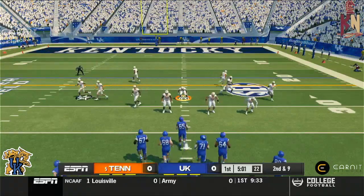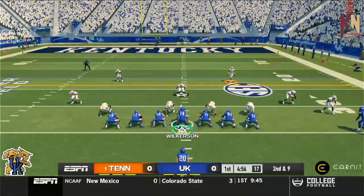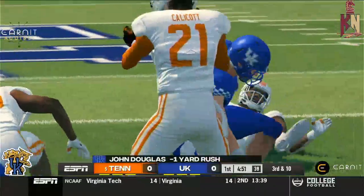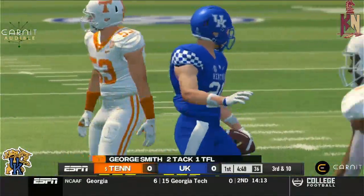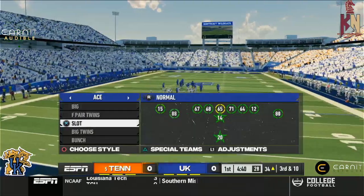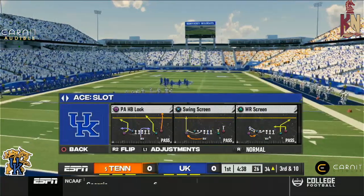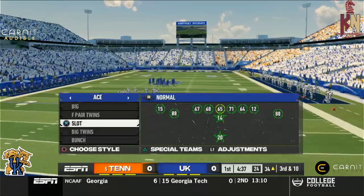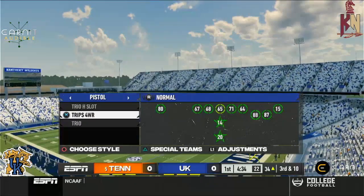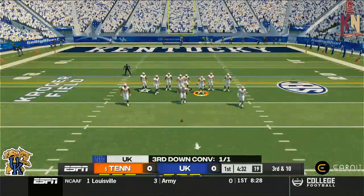From the 33-yard line, second down. And they'll bring him down behind the line. That is a loss of 1 yard. That brings up third and 10. Third down, and they need to get it to the 24.